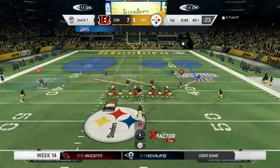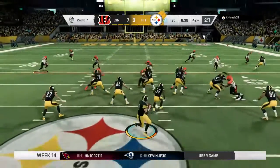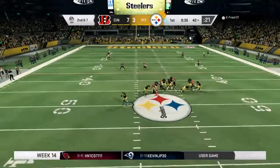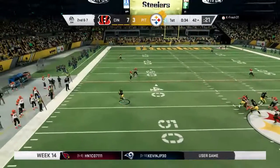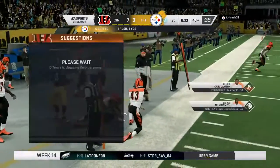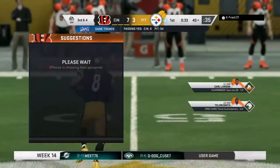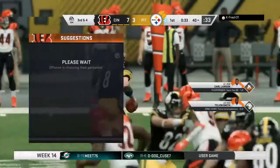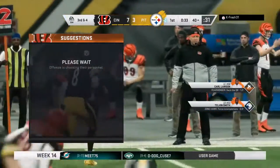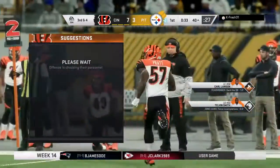Here's 2nd and 7. Off the play fake. Sheets out to his left. He's going to take off with it. They'll wind up with positive yardage. It's a gain of 3, but now it's 3rd down. Okay, he's not going to get the first down, but this is still a nice job of buying some time and then running to get to the sideline and get out of bounds and avoid the big hit.